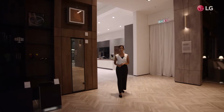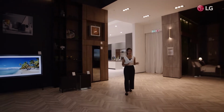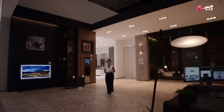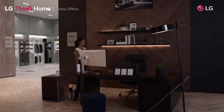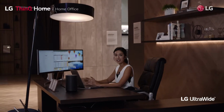Now let's take a look at another space of the LG ThinQ home. If the GLK zone was about breaking boundaries and integrating homes, let's switch things up a bit. Look for a more personalized, specialized area. This space takes the mundane study and transforms it to a next-level home office. Shall we get to work?